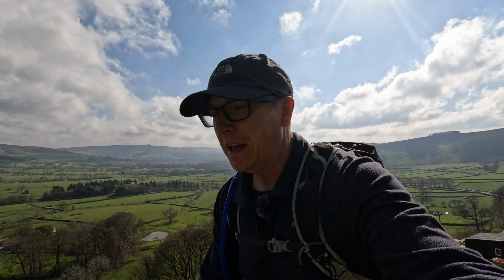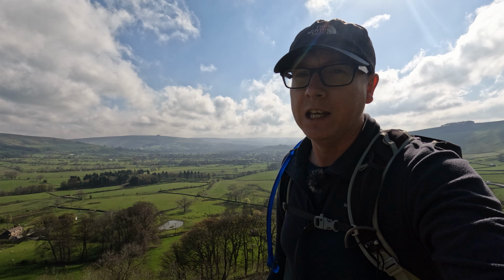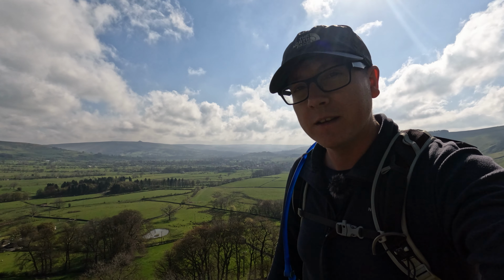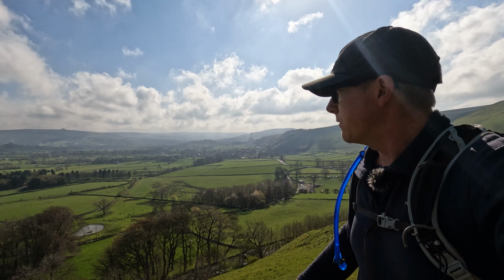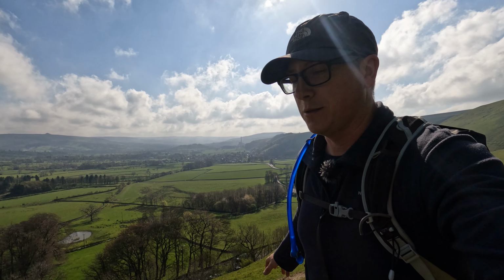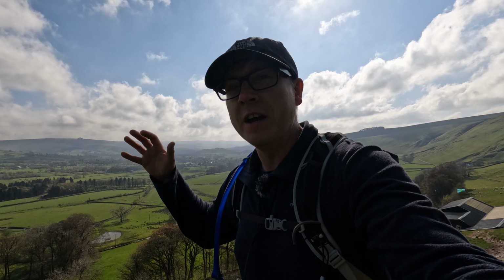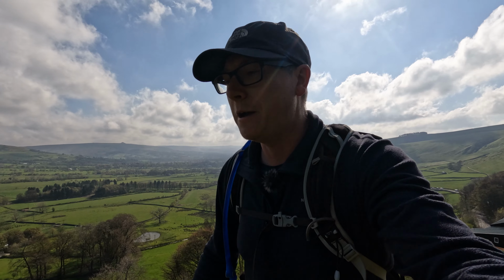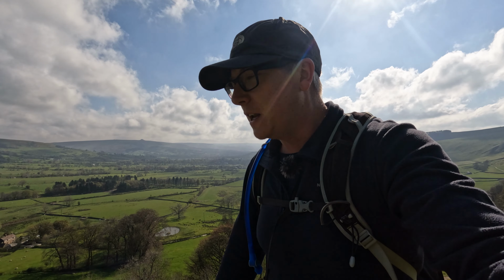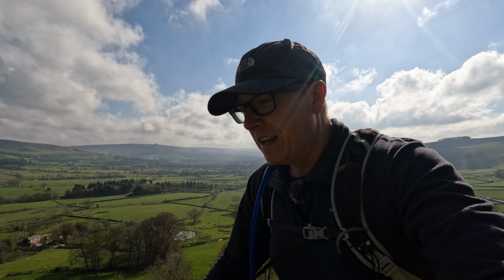Good morning and welcome back to the glorious Peak District, and this beside me here is the lovely Hope Valley. I started my walk about 20 minutes ago down in the village of Castleton, which is just over there, and has this really impressive castle sitting on top of a cliff that overlooked the town below. Now it is just a small village, very well suited to tourists.